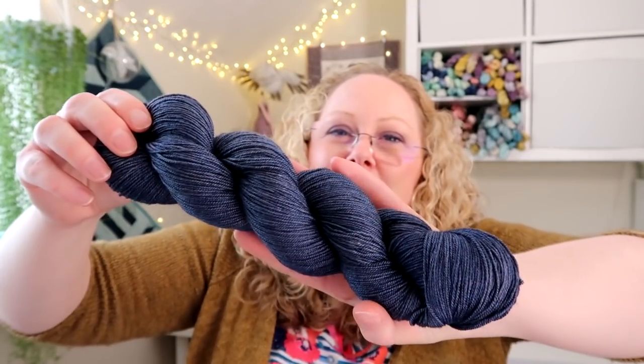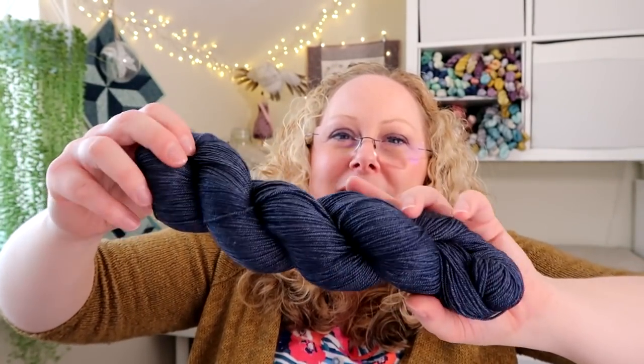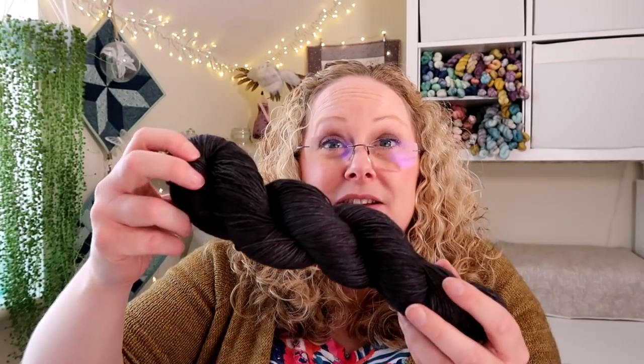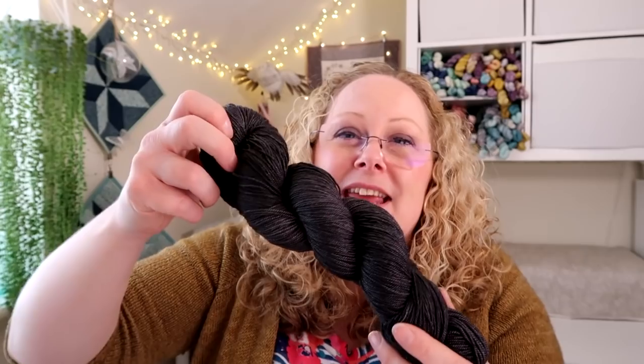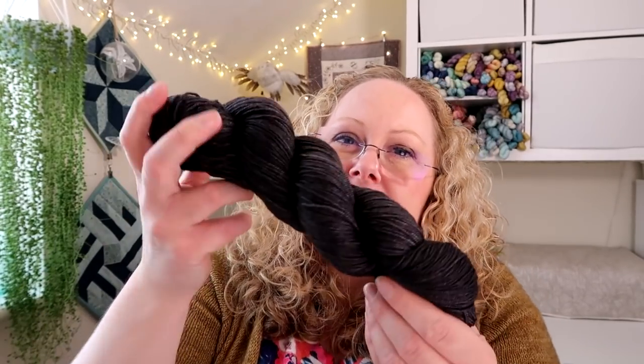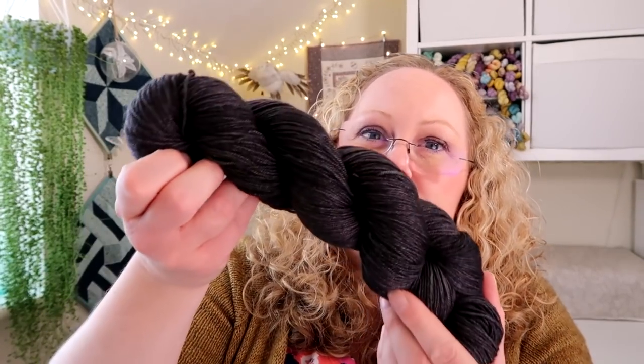I have Blue Moon, which is basically like a navy on the same base, which navy is always good for a cardigan. And then I thought also it would be lovely to have a black as well, and this one's called Black Velvet. It is sort of a dark grey really, because it is tonal, with some areas slightly lighter, but it's pretty much black.